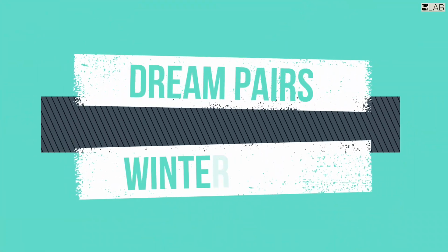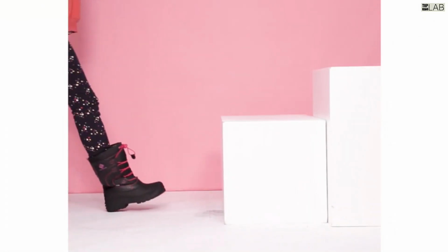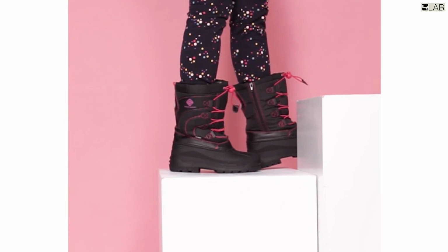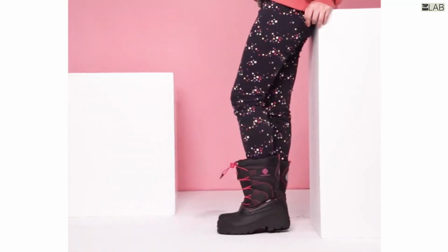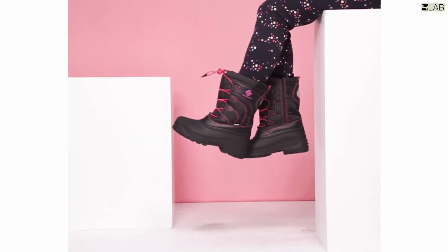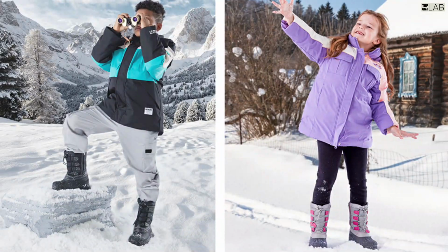Dream Pairs Kids Boys and Girls Winter Snow Boots Mid-Calf Outdoor Waterproof Warm Boots KRIVER 3 Black Gray Size 1. Thick Warm Winter Snow Boots. Artificial materials and rubber materials make the upper waterproof, and children can play outdoors without wet socks. The sole and its joint are specially designed to prevent the child from falling while increasing the friction between the shoes and the ground. Side zipper design, easy for on and off.